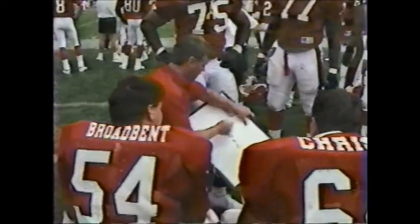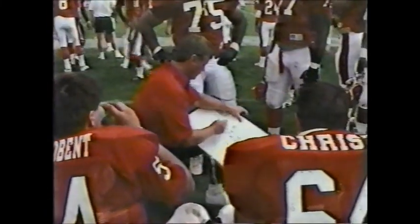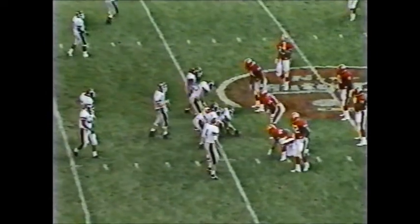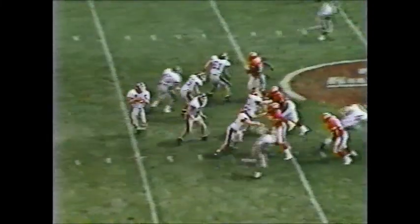Once again, Colgate getting people moving. They know they're not the bigger ball club, so they try to take advantage of balance and position that way. So they get the Rutgers defense moving and then cut back. Just saw Pat Flaherty, the offensive line coach for Rutgers, going over some things with the Rutgers offensive line.